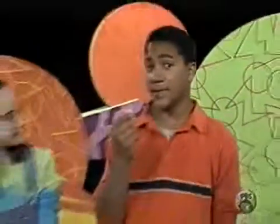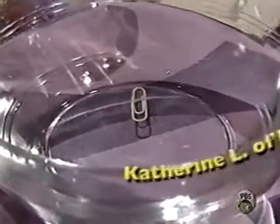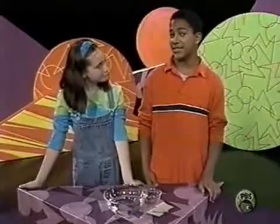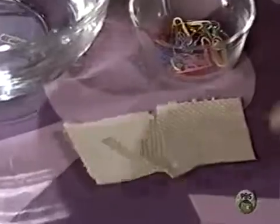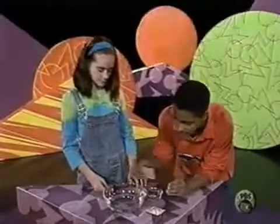Everyone knows that paperclips sink. Right? Well, Catherine L. of Edmonton, Alberta, in Canada, challenged us to figure out how to make paperclips float only using a bowl of water, some paperclips, and some pieces of paper towel. Hmm. Paper towels float, don't they? Yeah. Here, do you want to put one in?